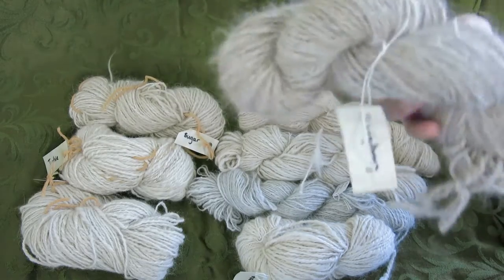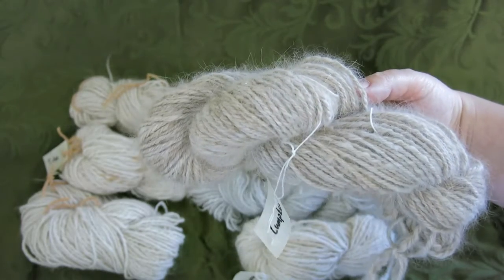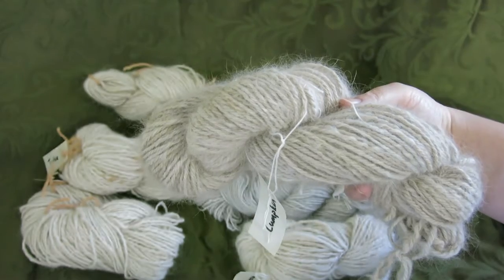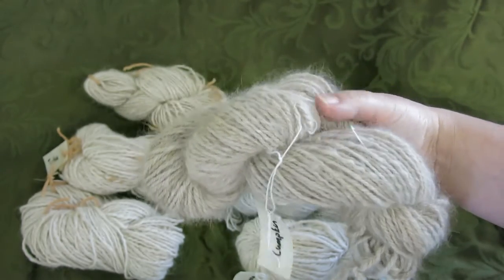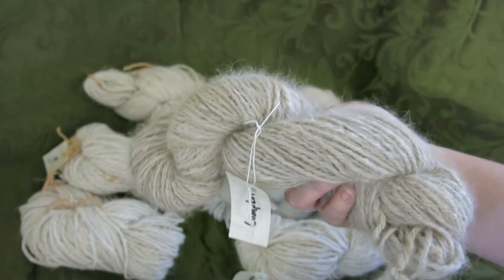I expected that Lumpkin would not be as soft as anybody else. My mother predicted that she would be the softest, and as it turns out, she's not. And I knew she wouldn't be because she had such a large amount of guard hair, which tends not to translate to softness. Now, this is still Angora, so it's really soft.